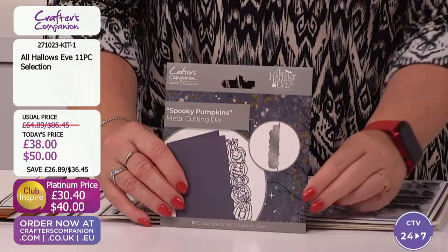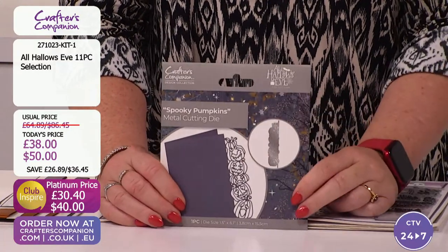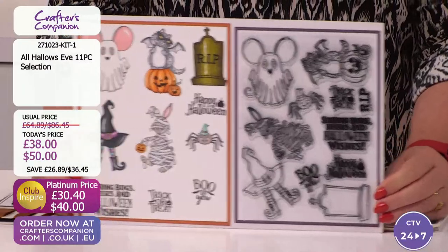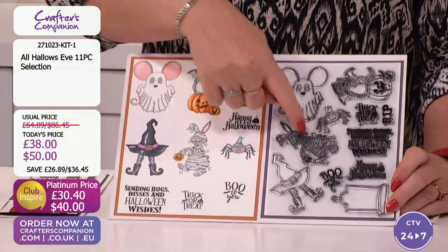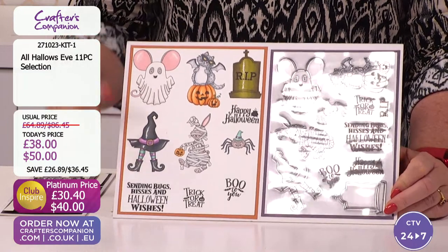I love this little edgeable, another really great one. It's your spooky pumpkin. It's got all those little pumpkins that go down the side. Jan's got some samples and we'll look at these in a little while. There's also lovely stamp sets like this, which are just gorgeous. Really fun. I love this little rabbit in the centre. This one here wrapped up in the bandages. It just really makes me laugh. I love that witch's hat as well with the legs.